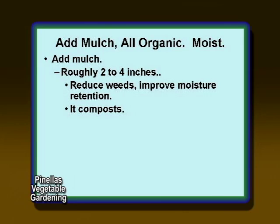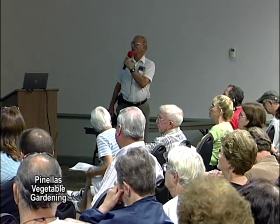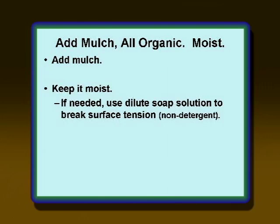You want to add mulch on top of that, 2 to 4 inches, something like that. Many advantages. To me, the most important are it suppresses weed germination, yay. It keeps the moisture down in the soil where you want it, rather than evaporating, and while it's there, it composts, all to our advantage. You want to use organic material to do that. I prefer organic over plastic or weed blocks or whatever. Certainly if you want to use those, you can, but I like the idea of organic material, particularly wood chips, wood shavings, straw. Some people like newspaper. And keep it moist.